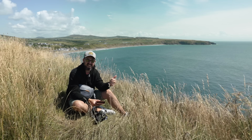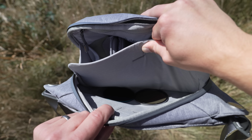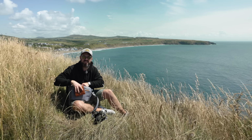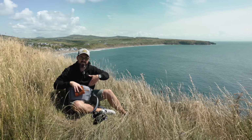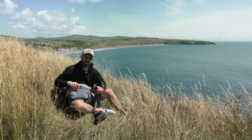And usually I only carry 2 filters, both for video when I'm shooting on my 24-70. I carry an ND8 and a polarizer, and they just live in the tablet slot behind the main compartment in this bag. Kind of a nice soft pocket, and so they don't need to be any kind of pouch. They can just sit flat in there, which saves an awful lot of space in the main compartment.